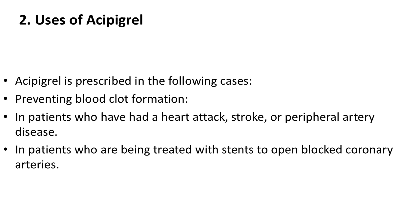2. Uses of Acipigrel. Acipigrel is prescribed in the following cases. Preventing blood clot formation in patients who have had a heart attack, stroke, or peripheral artery disease. In patients who are being treated with stents to open blocked coronary arteries.